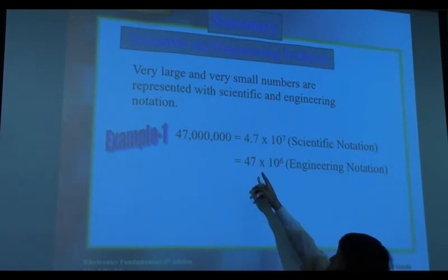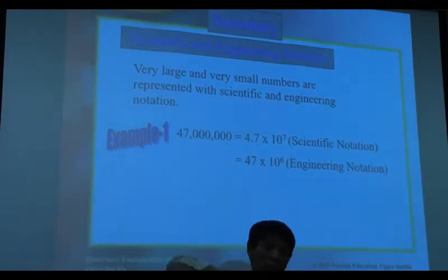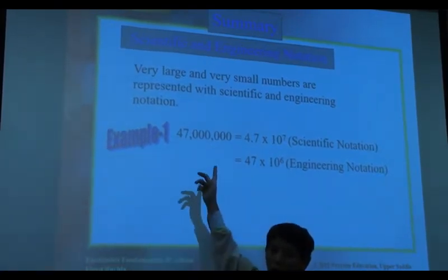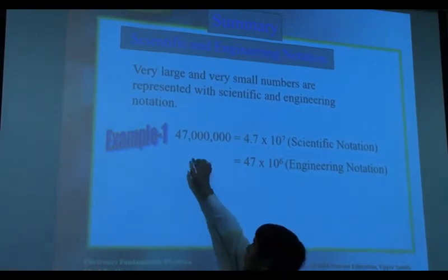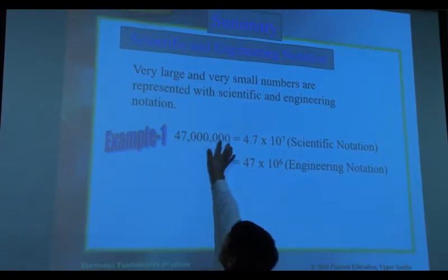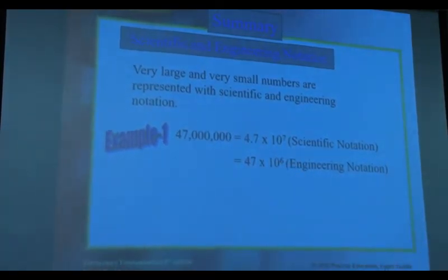For example, here you are going to have 47, so it's 4.7. Then you count how many digits there are between this dot and the end of the number. In this case, after the dot in 4.7, it is 1, 2, 3, 4, 5, 6, 7. So that's 10 to the power of 7. Okay, is this clear?